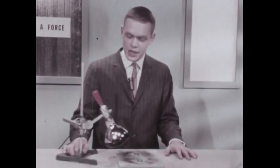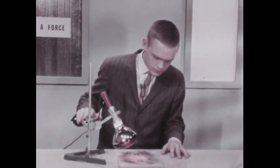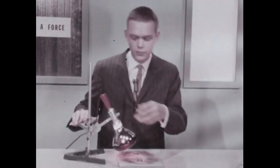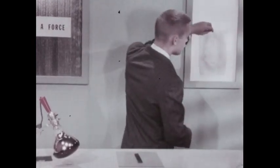Now we'll see why I used wax paper. The heat of this lamp will soften the wax and embed the filings. Now we have a permanent record of the magnetic field. With light behind the paper, we can see the lines of force very clearly. They come from the ends of the magnet and go completely around. The magnetic force extends into space around the magnet.